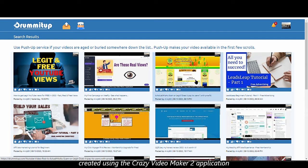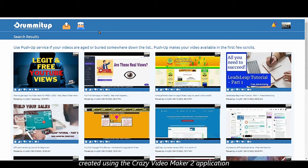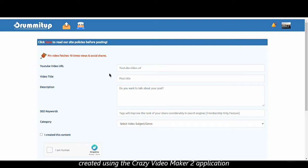The upload process though is quite simple. You can either click on this icon right here, or you can go to your profile and click on upload a video. So I'm gonna click right here, and this is how simple it is.